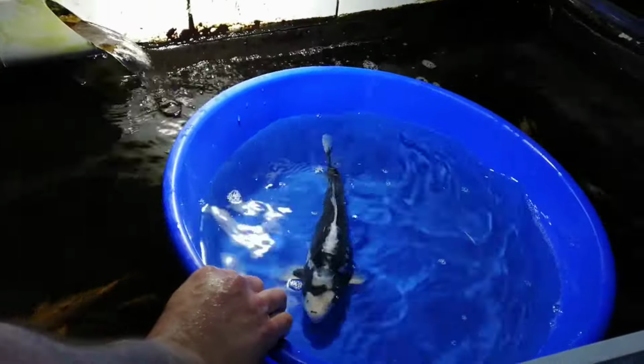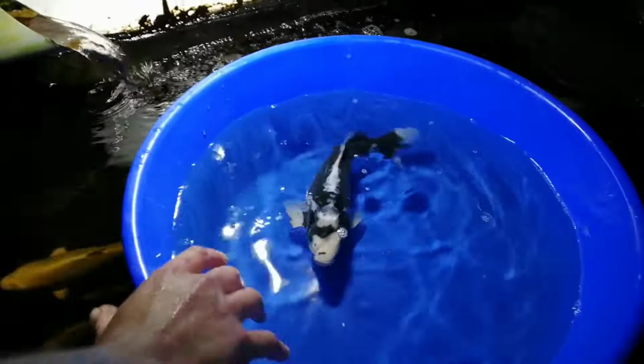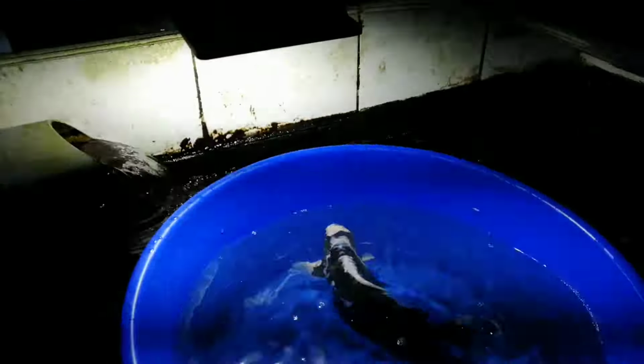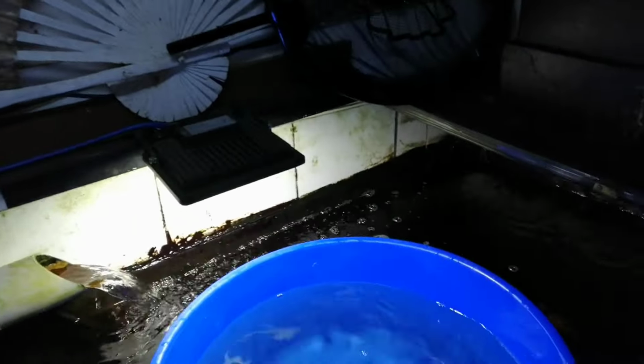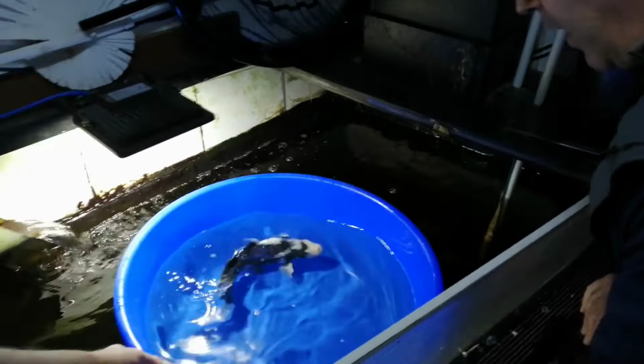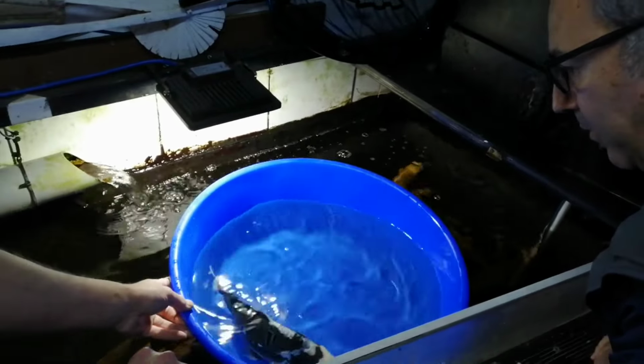You'll find most of the decent fish in here, they're all decent, but all the big ones are going to YouTubers. And that's got to be at least 30 centimetres. Oh yeah, he's just slightly over. And as well as that, it's got great volume.